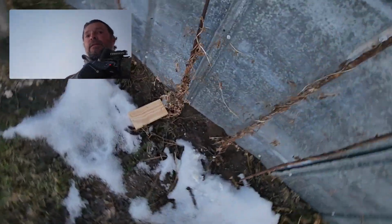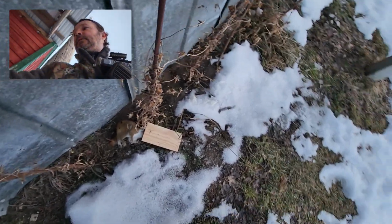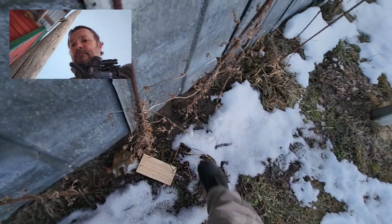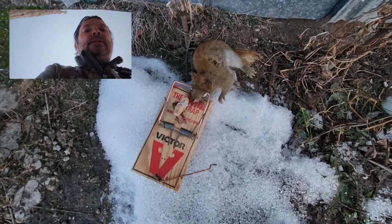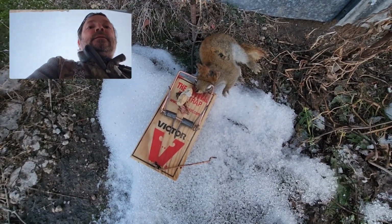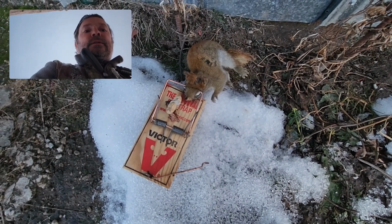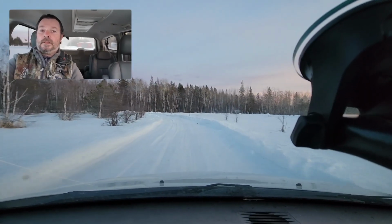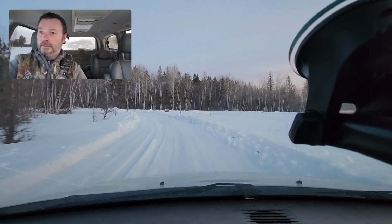Oh yeah. Found it. Got one. Woofda. And I still have my peanuts, so yeah. We'll reset it. Hopefully catch another one. So we got one.